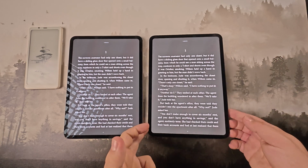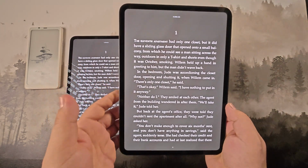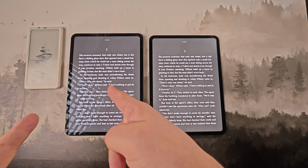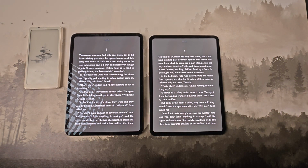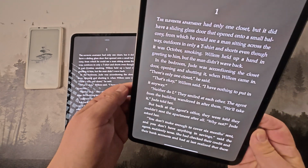And I've been using this device for some time now, and I've used it for reading. I've watched movies on it, I've shopped, I basically did everything that I would do on this. The only difference is that now I'm able to do reading. And the fact is, reading on this is much more comfortable.